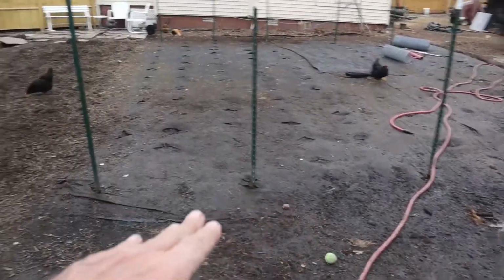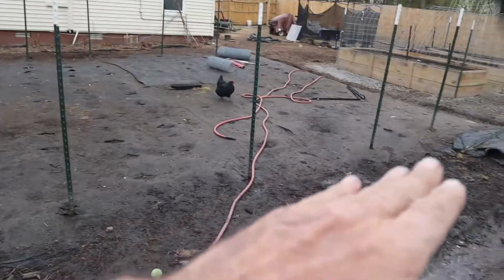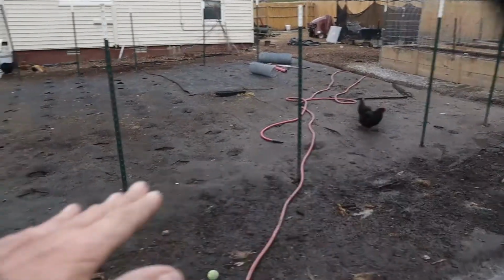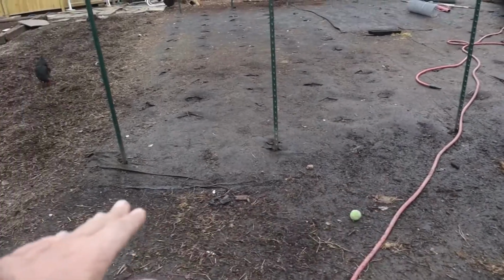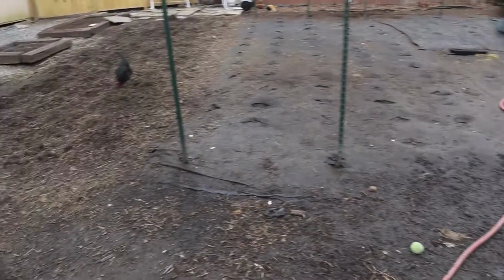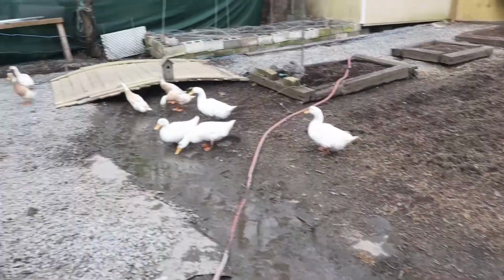We will start building this up, all the way across there. After this season, we're going to start bringing more soil in, building that up, so this will stay drier over the plants we're doing. But it stays wet like this over half the year.